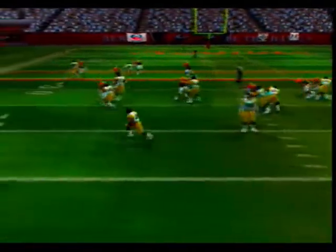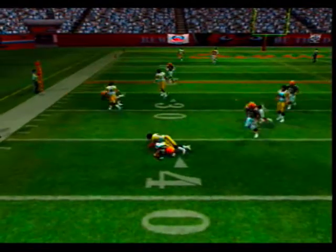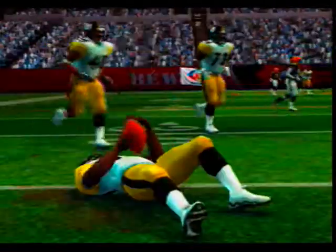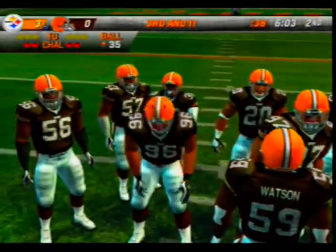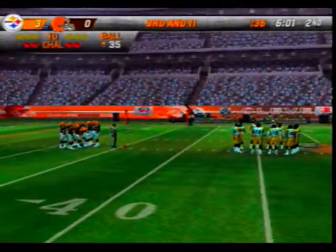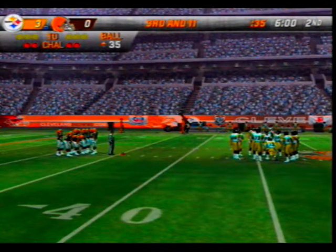The Browns line up at a 4-3. Watson is there for the tackle at the 35-yard line. No gain on that play as the linebacker slipped in almost unnoticed. Yeah, he did a great job getting in there. He was looking for the run before they even snapped the ball.